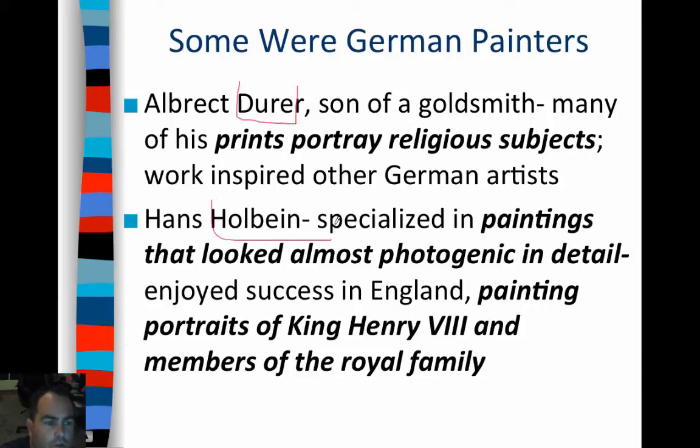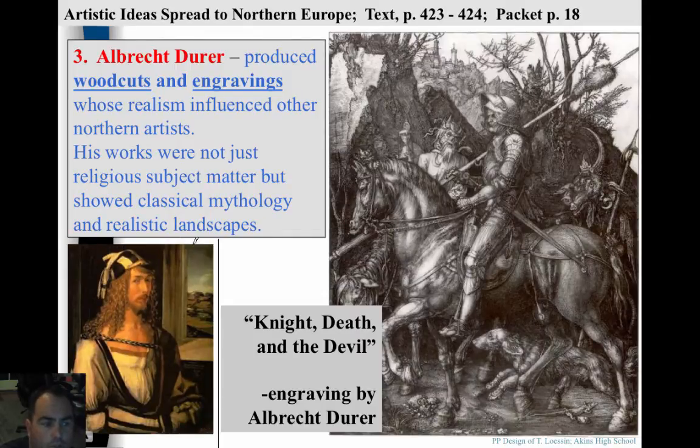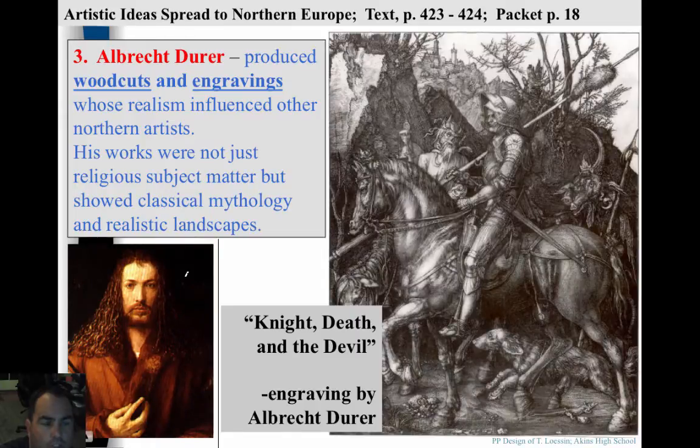All right, German painters we talked about a little bit already. Dürer, Holbein. Dürer, woodcuts, engravings, realistic. Not just religious, but showed classical mythology. Went back again to the Greeks and the Romans. He liked drawing himself.